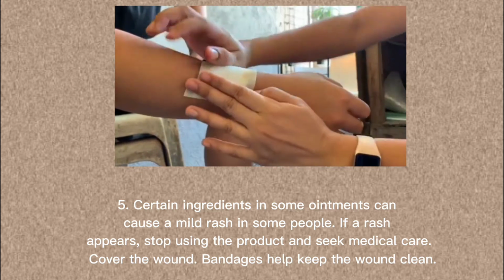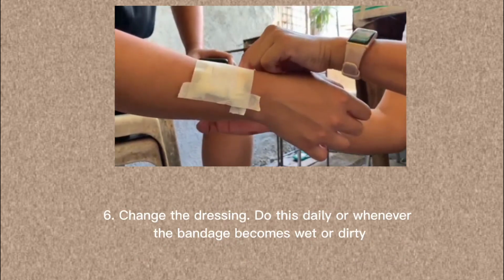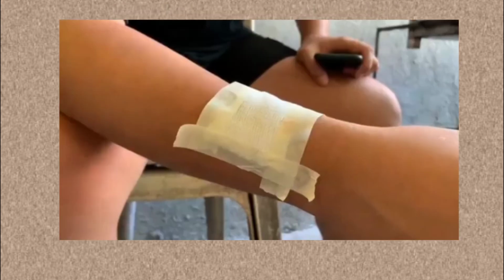Fifth, cover the wound. Bandages help keep the wound clean. Sixth, change the dressing. Do this daily or whenever the bandage becomes wet or dirty.